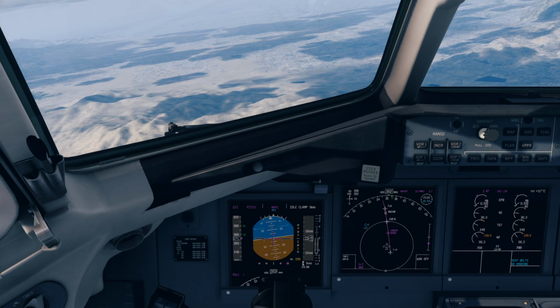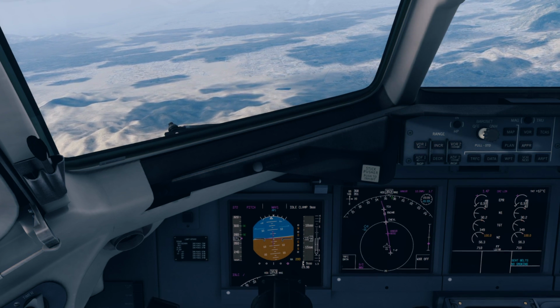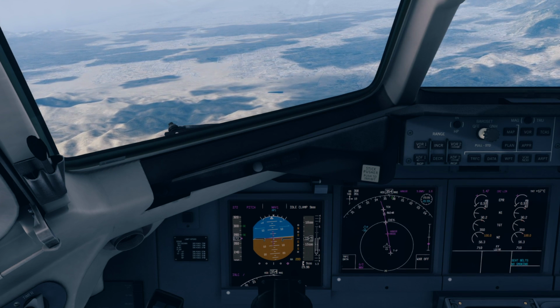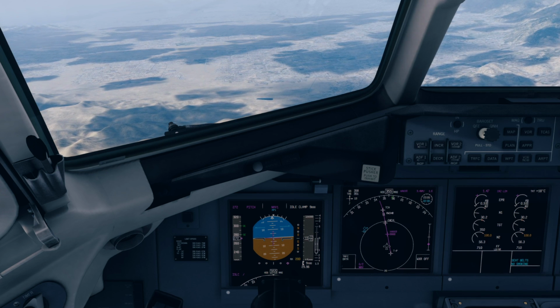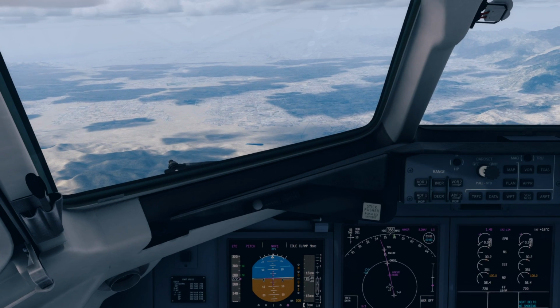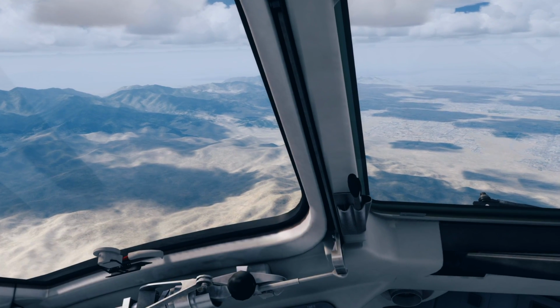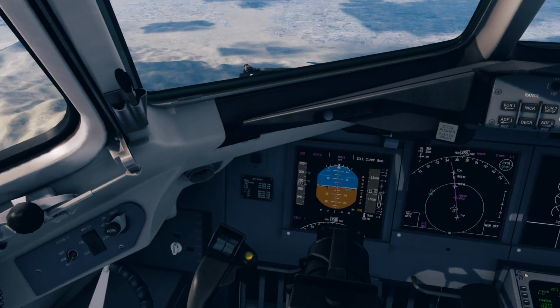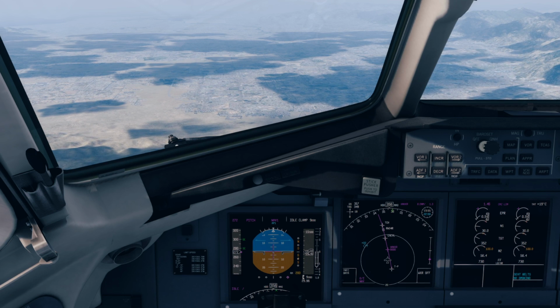Salt Lake Center, Delta 2231 is with you. Salt Lake City elevation is 4,225 feet, so we're about 10,000 feet AGL right now. On the approach, we're going to have to watch out for some of these mountains, although we're going to be further away from them than on some approaches, they're still a bit of a concern to us. Just want to make sure we don't get too close to them.